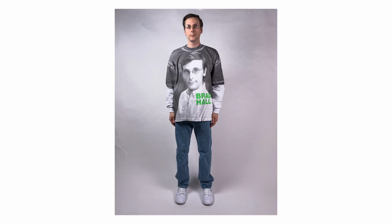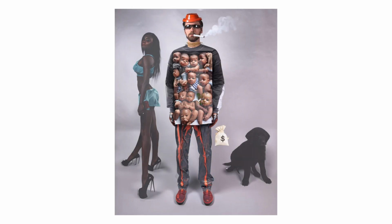So overall, I am very impressed with what you can do with this new Photoshop. I went from a cool look to an even cooler look. Every day there's just something new and exciting happening in the world of AI. I love being at the forefront of that.